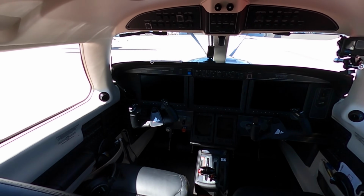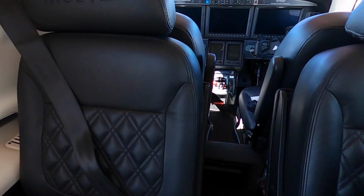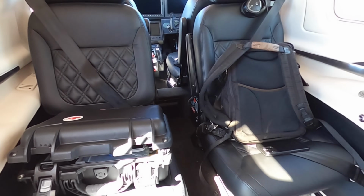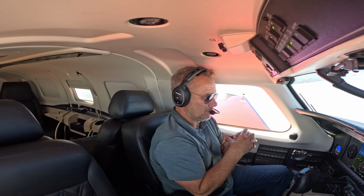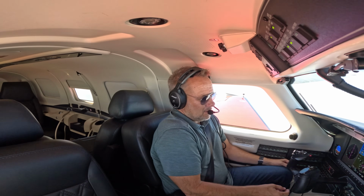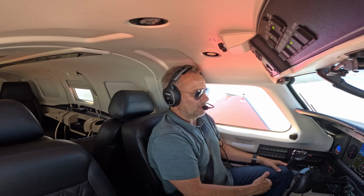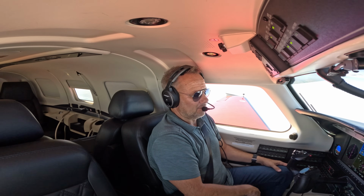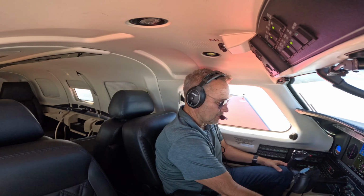I think they've taken that paint, design, and detail on the airplane and really improved it dramatically over the years. Always a good airplane, but I think since they went to the M350, 500, 600, 700, they really took a step up in performance, or in fit and finish.